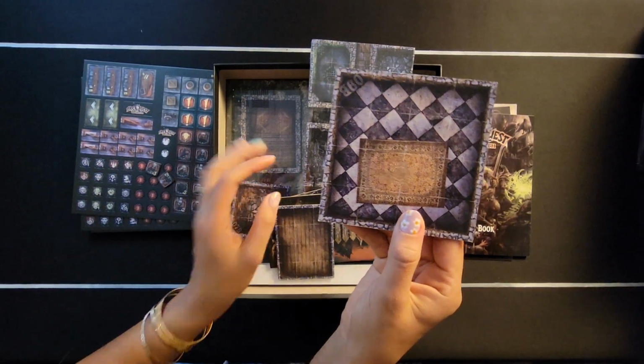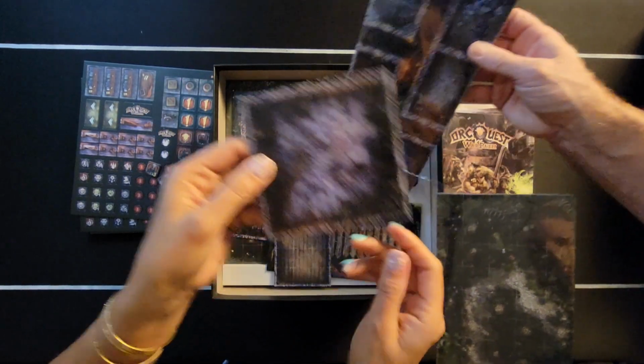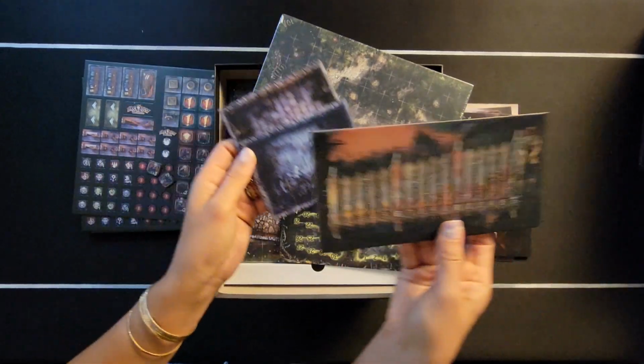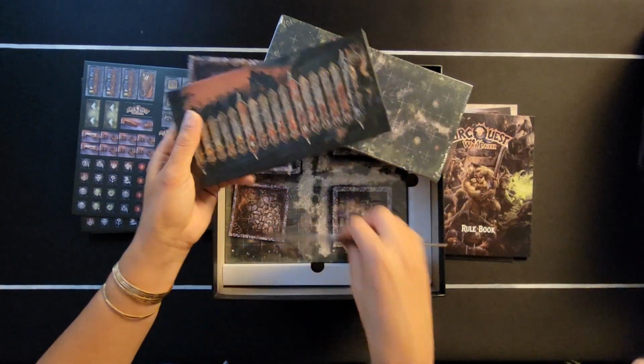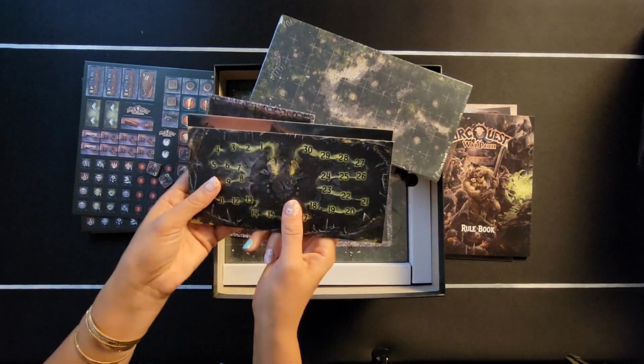Oh, Persian carpet. They got a Persian carpet. Put those down there. I'll set that there for you. We'll work on this next one. Oh, it's just one sided. Yep. The other one had a back side, but this one, nope.